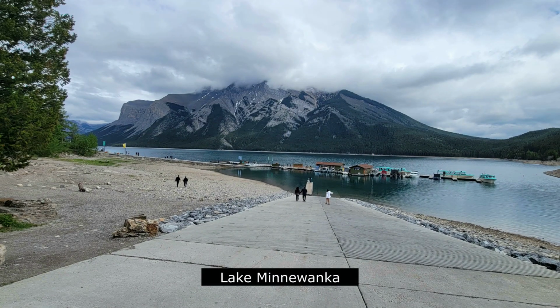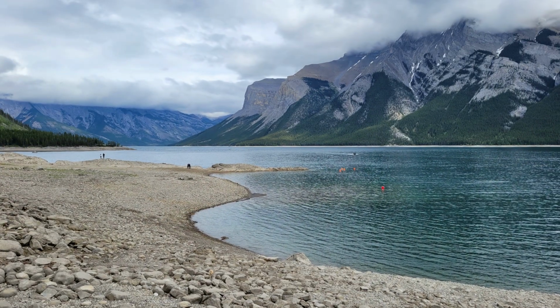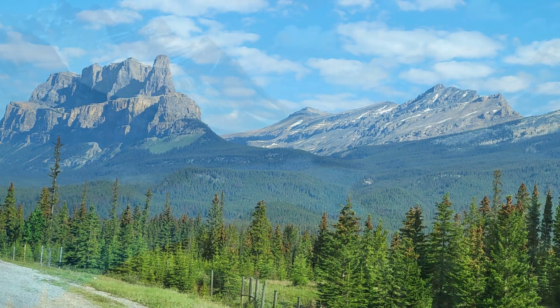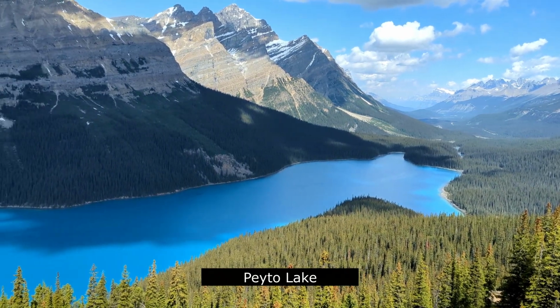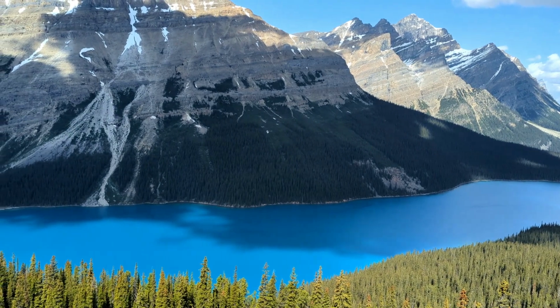Lake Minnewanka is another large lake in the Banff area. Very beautiful. You can take boat tours. Well, we didn't do that, but you can do that. Very beautiful place. One of the prettiest lakes I think we saw was Peyto Lake. You can see how royal blue the color is here.